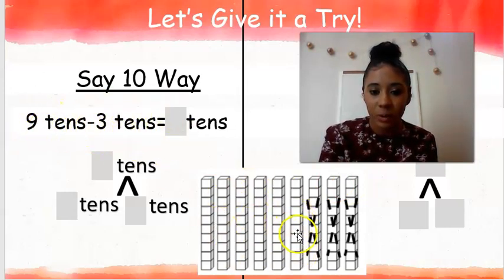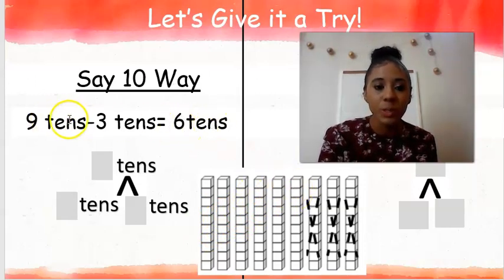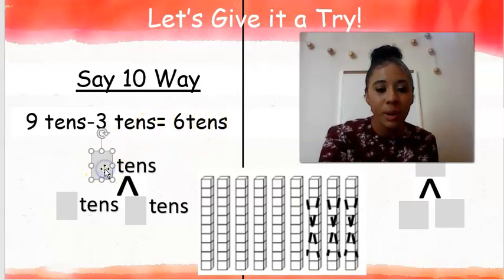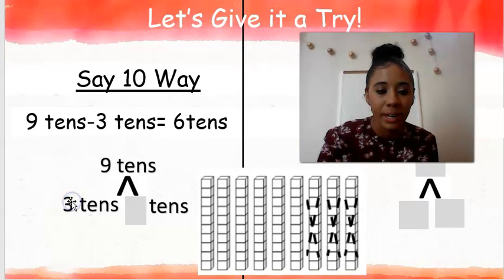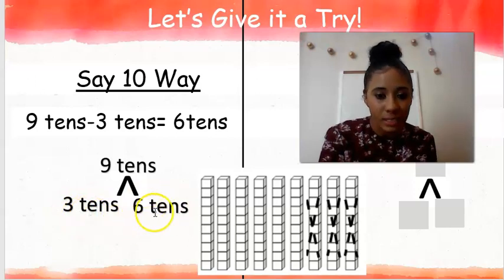Let's see how many that we're left with. 1 10, 2 10s, 3 10s, 4 10s, 5 10s, 6 10s. I'm left with 6 10s. You can see in my number sentence up here that I have 9 10s minus 3 10s equals 6 10s. In my number bond, I also filled in my numbers. I started with my whole, which was 9 10s. I took away my 3 10s, and I'm left with 6 10s.